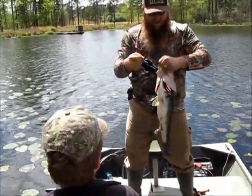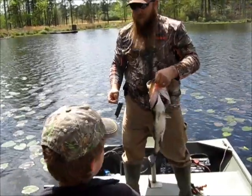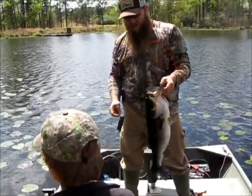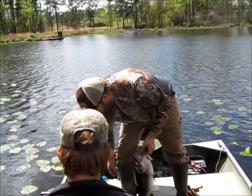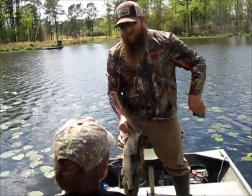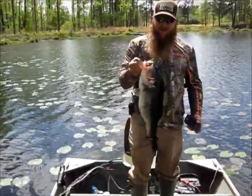Well, you know, Evan don't take care of his stuff. It's laid in the garage floor for 2 months. That's a beautiful bass. Here, gotta get a picture of him. Oh, that's a monster right there, fellas.